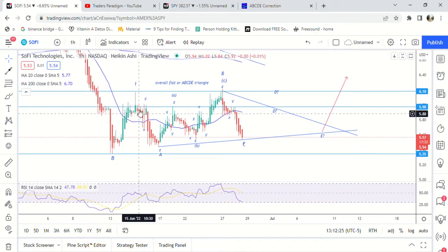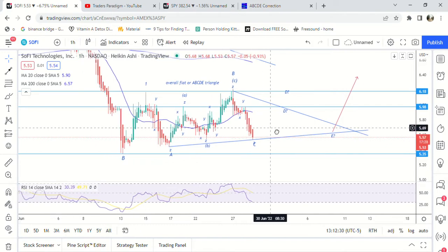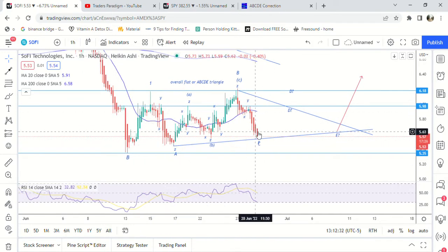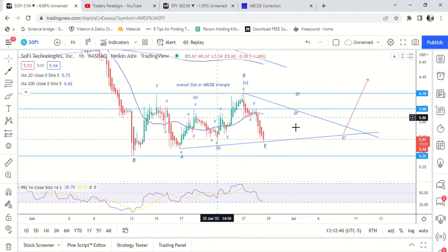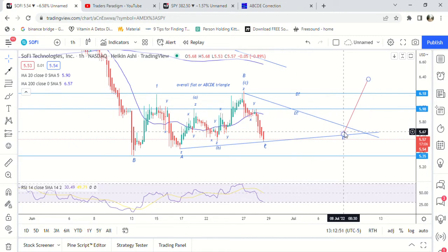So yeah, just playing out ABC, ABC. They're all just ABC moves. There's no impulsive moves on here except for the individual waves. Like this C wave right here is impulsive, but the overall move is corrective. So we should get a D move to here at 595-ish, or all the way up to here at 618. This would be an ascending triangle. This would be a closed triangle.